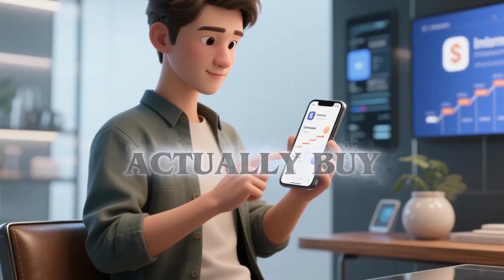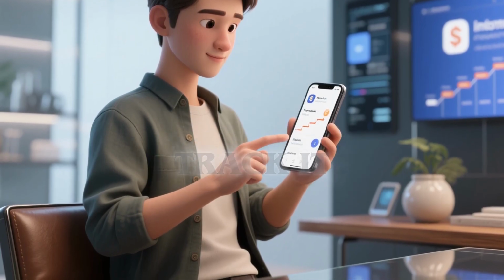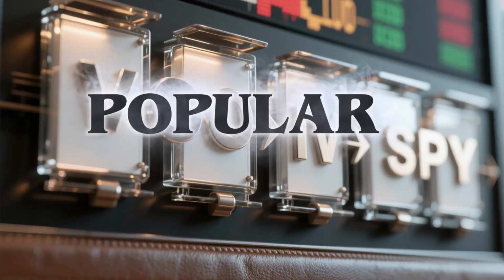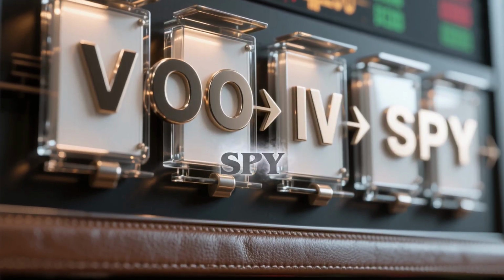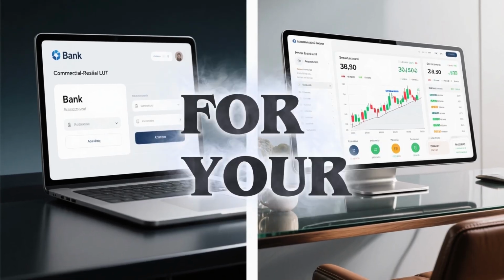So, how do you actually buy into this? You can't directly buy the S&P 500 index itself, but you can buy funds that track it. These are called index funds, or ETFs, which stands for exchange-traded funds. Popular examples you might see are VOO, IVV, or SPY. To buy them, you need to open a brokerage account. Think of a brokerage account like a special bank account for your investments.